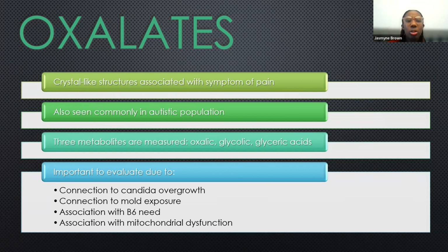These are also seen commonly in the autistic population. So this is a really good section to keep in mind if you're working with those types of patients. We are measuring three metabolites: oxalic acid, glycolic acid, and glyceric acid. And these are important with the other aspects of the test because there is a connection to candida overgrowth. There's a connection to mold exposure. So you might be seeing this because mold is growing. This is also associated with B6 deficiency, and this can be a trigger for mitochondrial dysfunction.